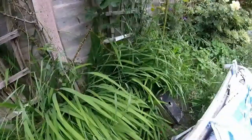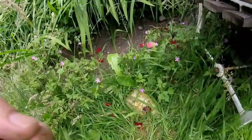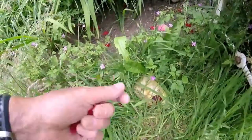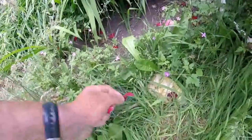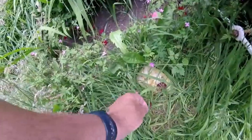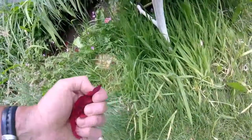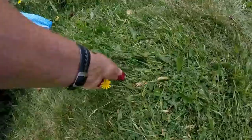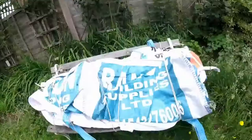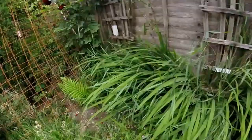So as you can see, I'm collecting all the petals that have dropped because we can boost our immunity with rose petals. Yes, you can eat rose petals when they've dropped. I consume them.